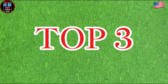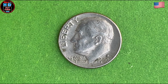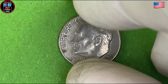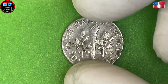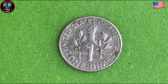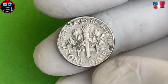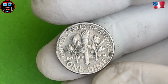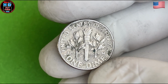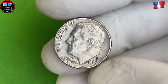Top 3. The Roosevelt dime is a staple of American coinage, and while many people might overlook this small yet iconic coin, some years of the Roosevelt dime series have become highly coveted by collectors and investors alike. Among these, the 1980 Roosevelt dime stands out as a coin with significant value, especially for those with a keen interest in rare or well-preserved coins. While you might come across the 1980 dime in your change from time to time, there's more to this coin than meets the eye. It's a piece of history that has seen decades of circulation, yet certain examples of this coin are worth far more than their face value of just 10 cents.